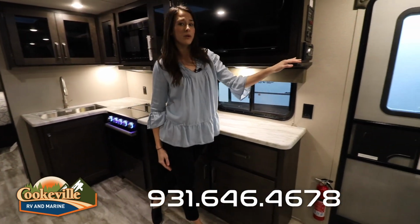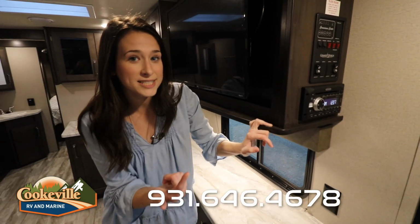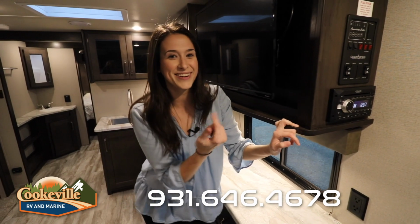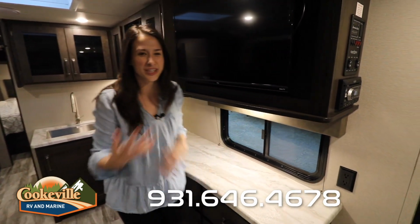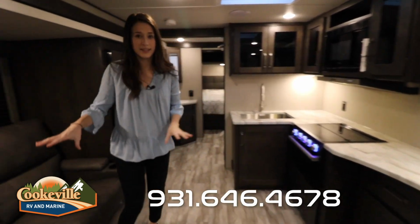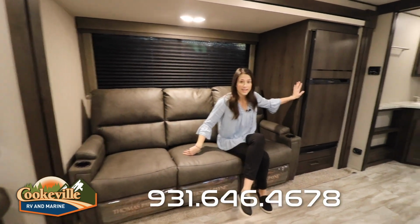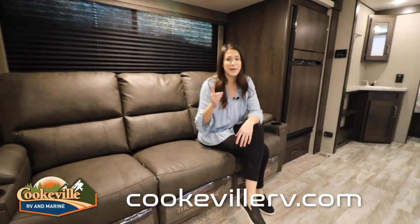And on the side right when you walk in here is your control panel. We do have our switches for our tanks and everything, and I believe that our stereo system is over there as well. It's usually easy access when you walk in. But right across from it is the only slide in this camper that houses your theater seating and your gas electric fridge. But can I mention that this camper has 4 sleeping areas?